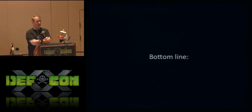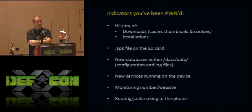So that, with 90 seconds to go, brings us to the bottom line, because there is a bottom line. There's always a bottom line. How can you tell if you've been pwned? Pretty easy. Check the SD card, check the history, see what's been downloaded and installed on the phone. Then go check to see what other databases are running there, because chances are there's going to be configuration information sitting there in the clear. Lastly, you're going to find all sorts of logging. Great. Go read the logs. You don't need a special tool to go read the logs, but you can go pick them up. You can also check to see if there are new services running on the phone. So while an application might be withheld from the screen interface, you're still going to see certain processes, and then you can go look for signs of rooting and jailbreaking.